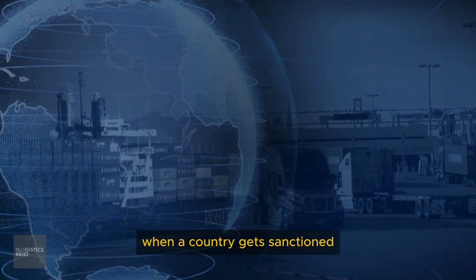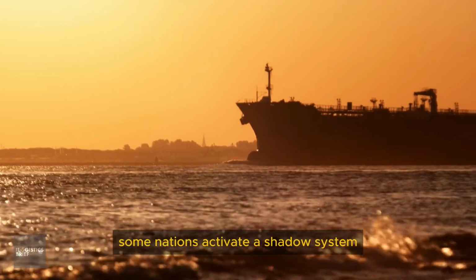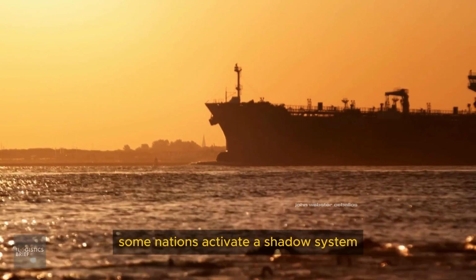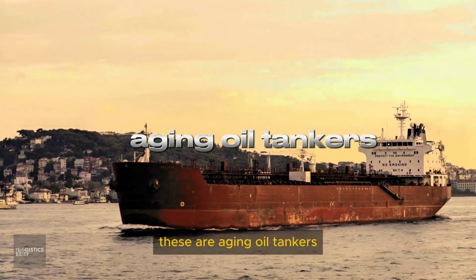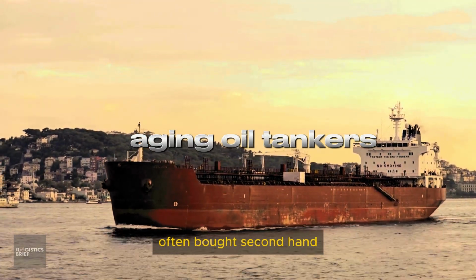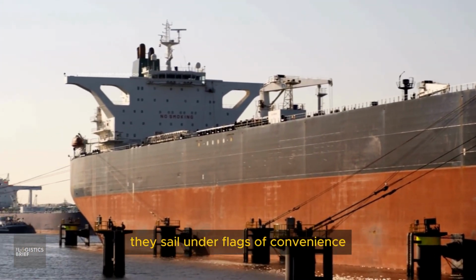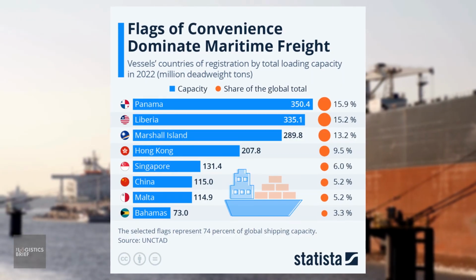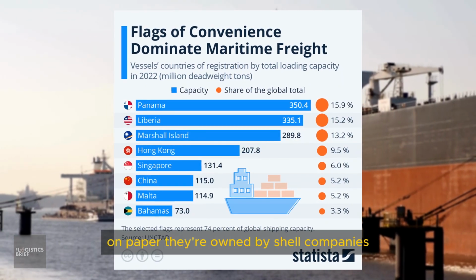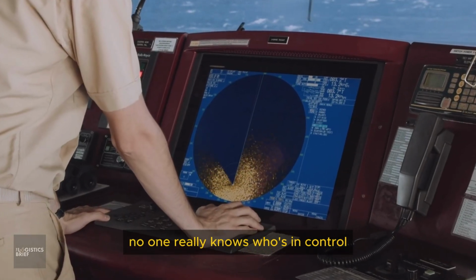When a country gets sanctioned, its oil exports are supposed to stop. But instead of shutting down, some nations activate a shadow system, one built on ships designed to disappear. These are aging oil tankers, often bought secondhand and repurposed to operate outside international rules. They sail under flags of convenience, registered in countries with minimal oversight. On paper, they're owned by shell companies and offshore tax havens. In practice, no one really knows who's in control.